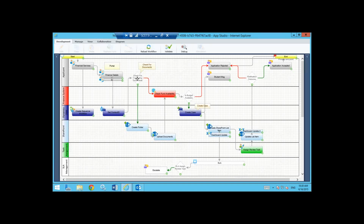Once we've done that, we're going to do a check on the submitted data to see if there are any supporting documents that have been provided. If there are, we're going to create a folder and upload those documents to a SharePoint environment. We're then going to look at integrating with a finance system, whether this is Oracle, SAP, JD Edwards, it really doesn't matter. What we're using here is a web service integration to provide information that the student has given us, and in this case it's the fund name and also the amount that the student would like to borrow.